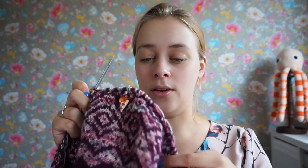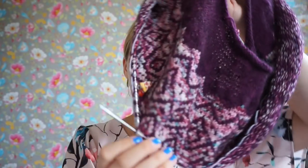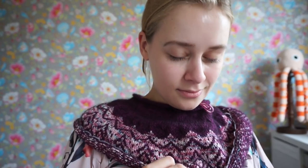So I have cast this on exactly a week ago. No, wait. It's Thursday now and I cast it on last Friday. I did swatch last Thursday, yeah. So less than a week and already I have this. And I'm so tempted to put it on every time I complete a row. But yeah, the needles are too short now, so I can't unfold it all the way now. But it's so pretty, I love it.